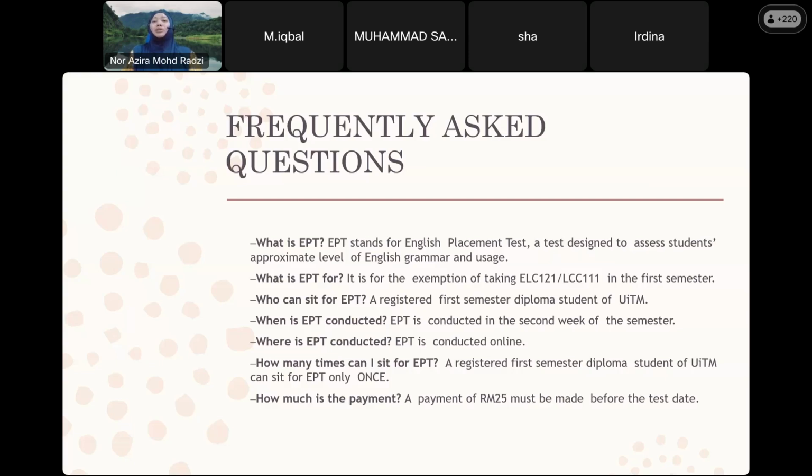RM 25 ringgit. I know that I have repeated the same thing over and over again, but the same question is going to be asked, because in the Telegram group, if you are interested to take the test, some of you keep on asking the same thing over and over again.